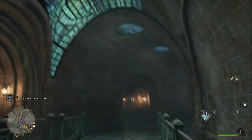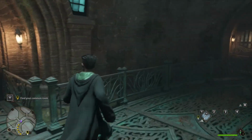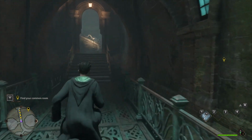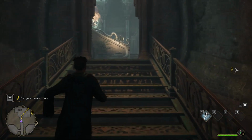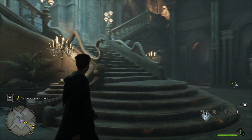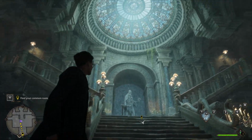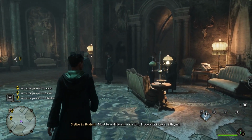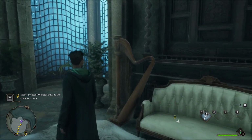Number 1, and I'm not sure it's even close again, is the Slytherin common room. Everything about the Slytherin common room is unbelievable. The snake handrails, the stonework all over the walls is amazing. The staircases are unbelievable. The grand statues, the huge lofted ceilings, and most unbelievable are the windows.